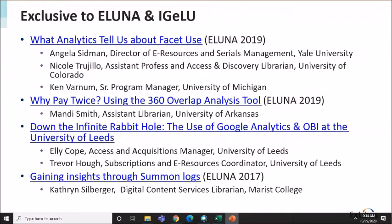And then this is where you have to be an eLuna or Igloo member to easily access these. One of them is What Analytics Tell Us About Facet Use. I always like to remind people facets are just the filters on the side of the Summon search. Why Pay Twice Using the 360 Overlap Analysis Tool? Down the Infinite Rabbit Hole: the use of Google Analytics and OBI at the University of Leeds, and then Gaining Insights Through Summon Logs.